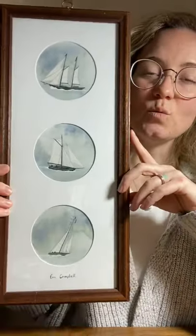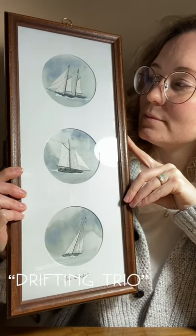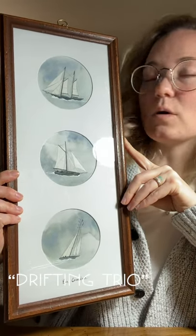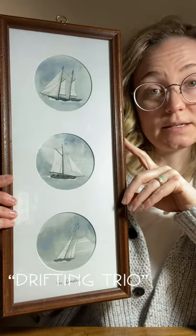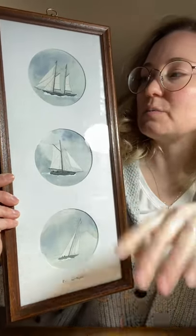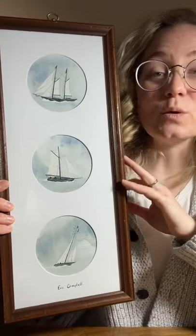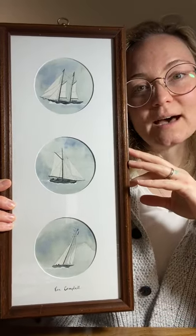This next one is actually a trio, of course, as you can see. These three watercolor paintings of cutters are exquisitely detailed. They are very precise. When I look at this painting, I don't think there's some super powerful message like some of the other ones. I just feel a wonderful sense of calm when I see these. I think boats can do that, water does that.